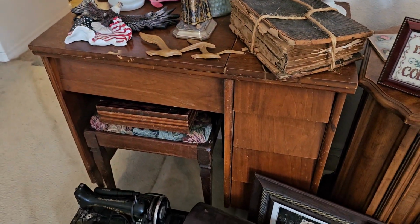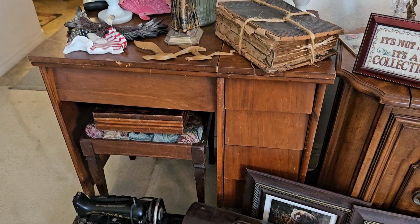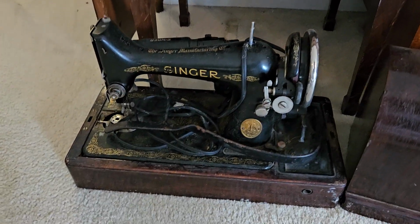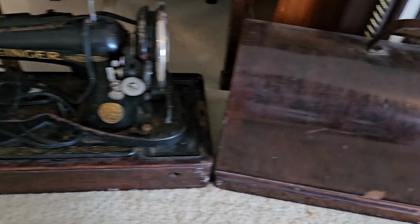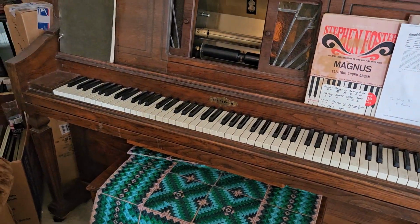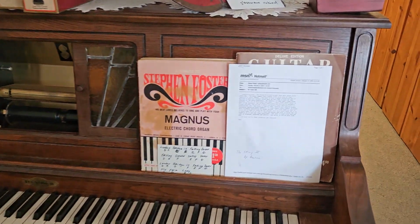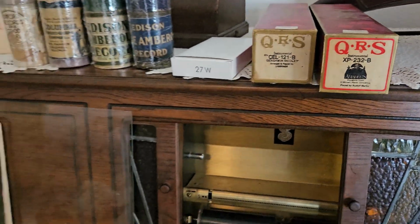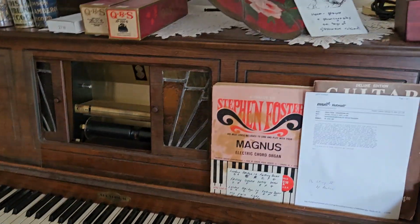All right, here we have a nice sewing machine table. There is no sewing machine in it, so what did we do? We brought you a wonderful Singer right here and put it in front. Okay. Vintage. Got the entire case right there. Now I'll bring you over here to the player piano, which is in working order too, right there. Got all the paperwork on it. And that's what all those rolls are for over there in that Victrola case, okay? Now check out this guy.